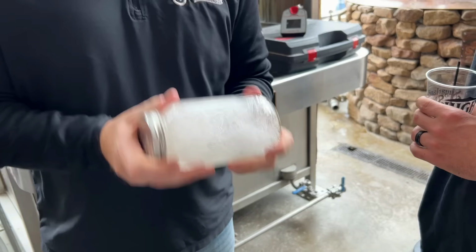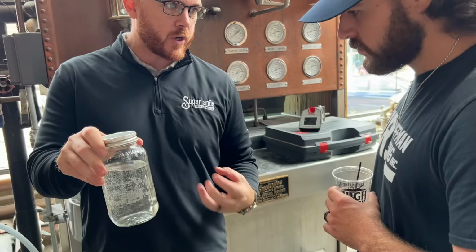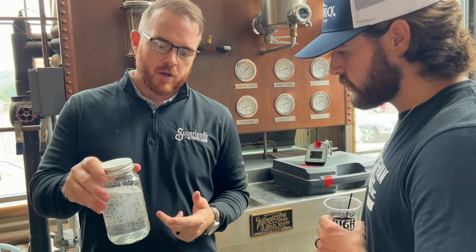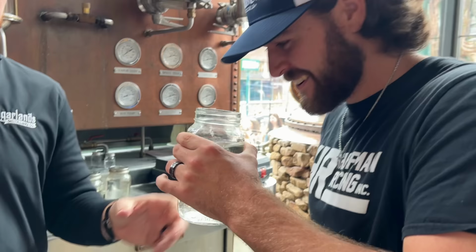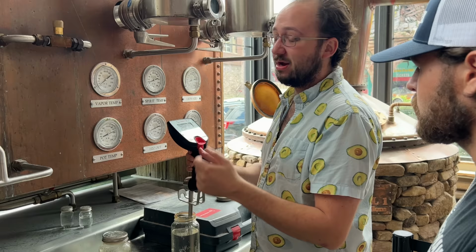They're looking at the size of the bubbles and how quickly they dissipate. So the larger the bubbles and the quicker it goes away, the higher the proof of the alcohol. As you can see, those bubbles went away pretty quick. The bubbles are huge right now. That smells like, yeah, 143 proof on this.